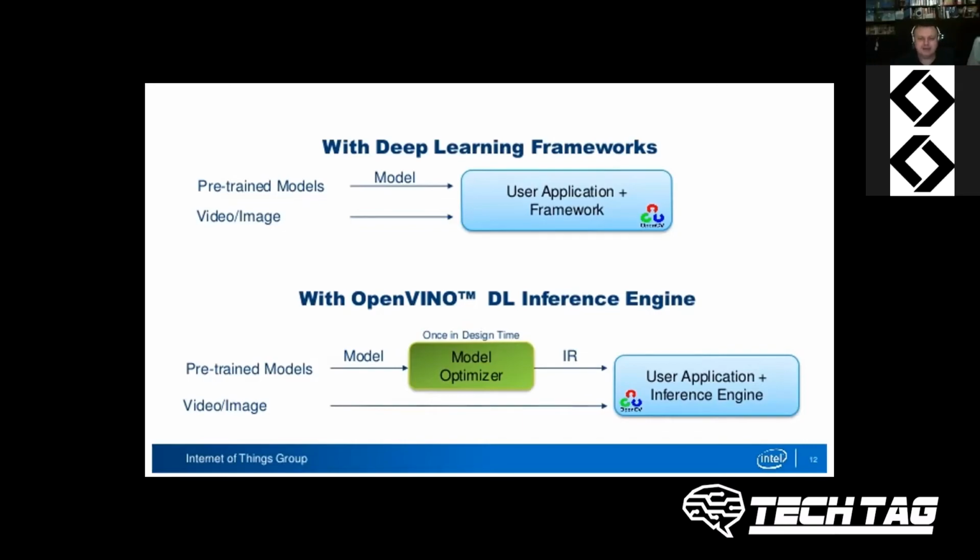What do you mean by that? Usually the models are trained in floating point 32 format. And for some hardware, this is overkill. Maybe a simple integer would be good. They say that these optimizations are hardware agnostic. Yes, they are board agnostic, but not quite processor agnostic.